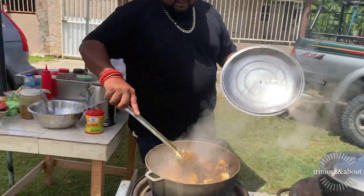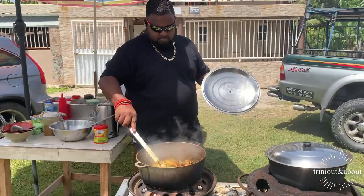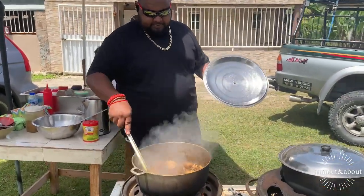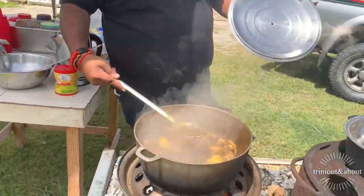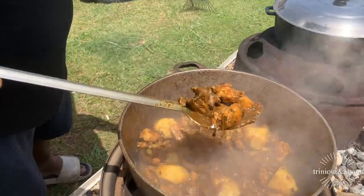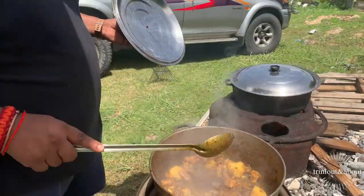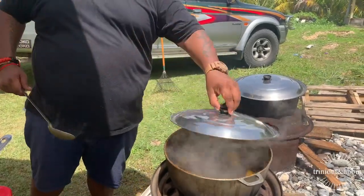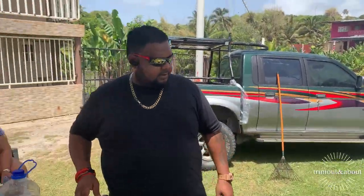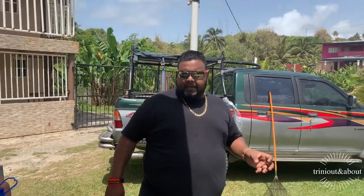They're coming real nice. Chicken smelling real good. What does the chicken look like? Top of the line. So, let it bubble again. You come back and check it again. If it's all too hard, I might put a little baking powder in it. Not sure yet. We're going to see how that goes, guys.